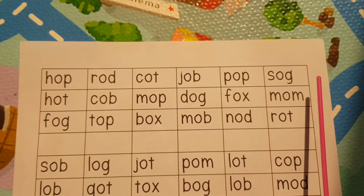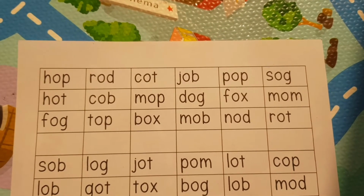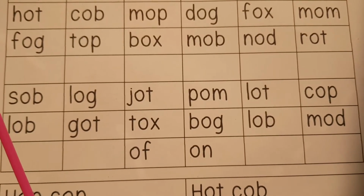Just don't pressurize them to go on reading. End your lesson where they're done. If they're ready for it, you can continue with the next block of CVC words.